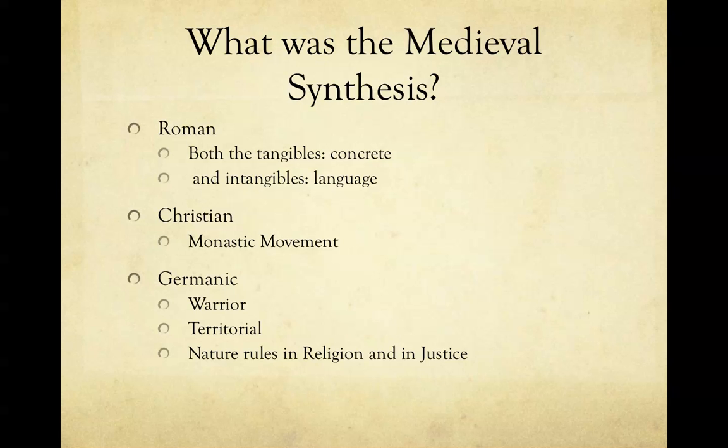And again, the best example we have here is on Christmas Day. The year is 800, Christmas Day. He is crowned Holy Roman Emperor by the Pope. So this great, large, 7-foot-tall Germanic warrior invited to Rome to become an emperor, even though the Roman Empire is gone, and made an emperor by the head of Christendom, the Pope. So that is that synthesis coming together.